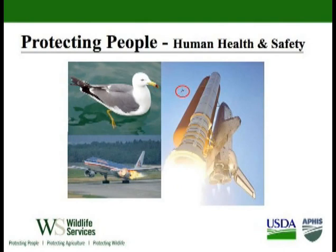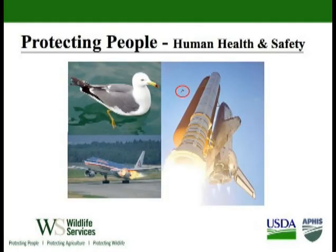So if you were this person right here in that seat, what would you think if your airplane engine blew up? It's a pretty scary proposition. An engine can only withstand an impact from about a 4-pound animal. So a dove or a starling or a robin, not a particularly big issue, but a Canada goose or a gull or some of our bigger bird species that are quite numerous, especially along the East Coast, can cause significant damage. We also work with some municipalities in Maine in protecting drinking water.